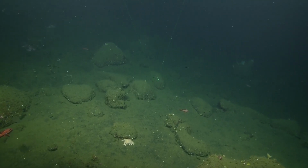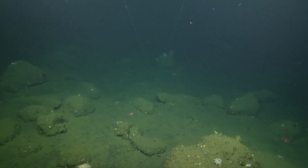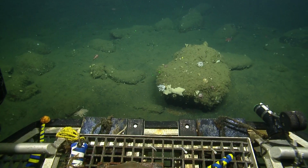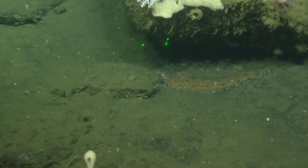Too many rocks over there. On Catalina, I don't know why, there's this superstition that if you kiss a sea cucumber, you get seven years of good luck. Is that also true up here? I've never heard that one.